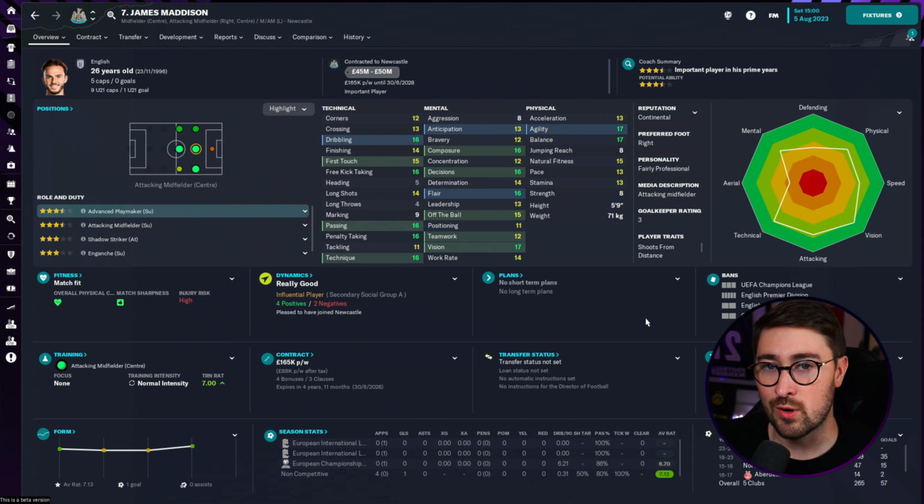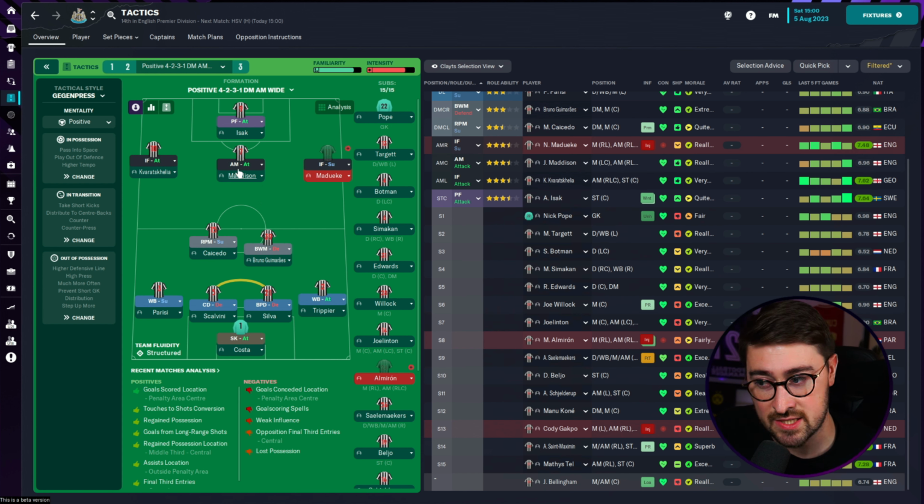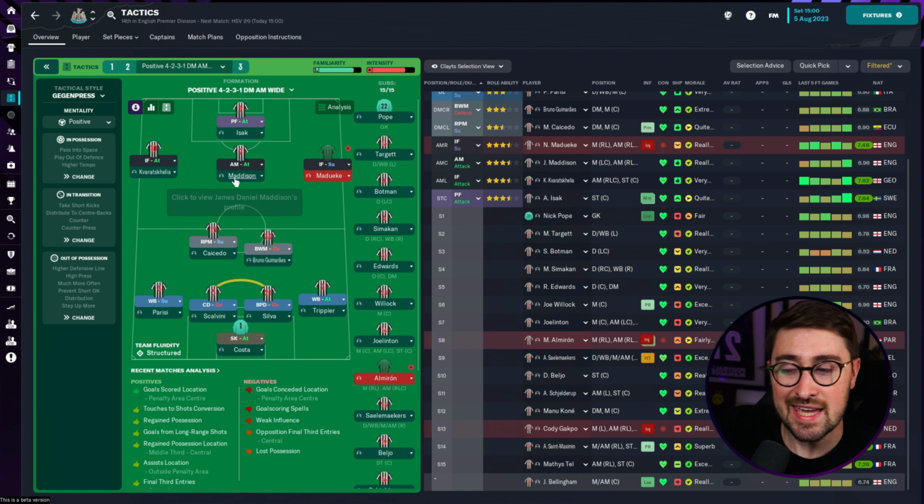I did do a little poll on Twitter to try and find out what you guys thought, and basically everybody thought it was a good idea to go and sign him. So I have done. He's going to slot in probably in this Metzala position. We've got three really good midfielders in there. I'm thinking about whether we move towards a 4-2-3-1 at times next year, because Maddison in behind the strikers, or in behind Isak as the striker, is quite exciting.